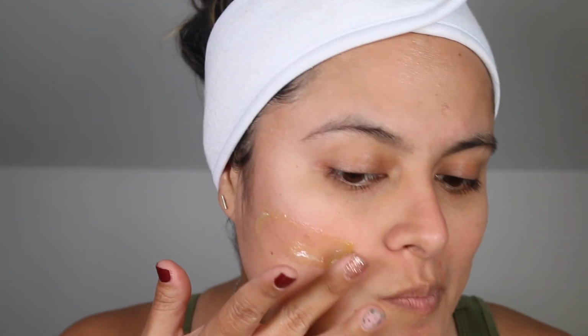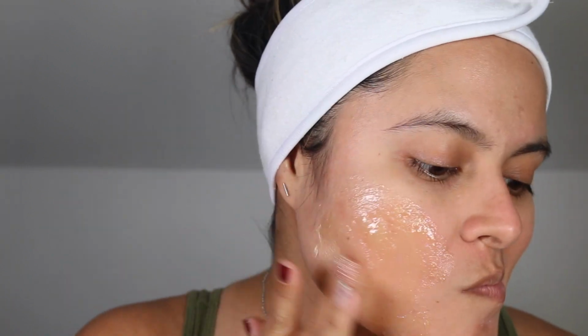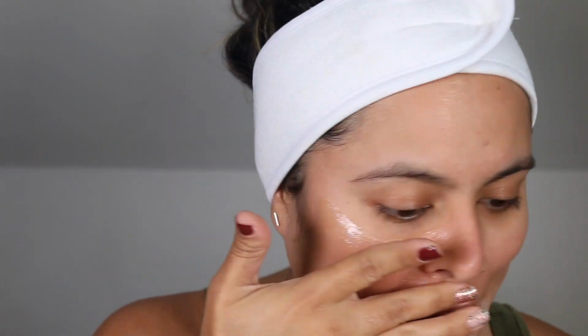And I think that the only sensorial experience you'll get from this is feeling the texture of the mask and how it just melts over the skin. This is sticky when you first apply it over the skin, but once it melts, it's not sticky at all. My skin literally looks like a glazed donut.